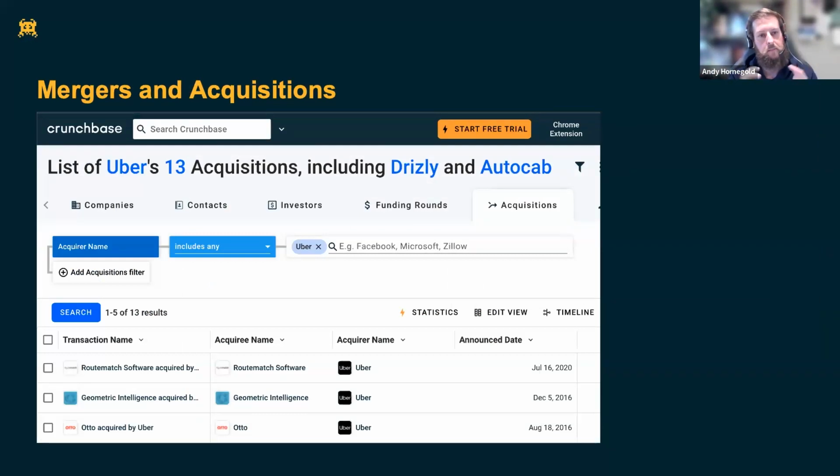With part of that, breadth first search as well. You might be focusing on one organization. Take Uber. Uber has actually acquired a bunch of organizations over its history, and we want to dig into what those organizations are, because if we can compromise an asset that belongs to one of those organizations that Uber has acquired, there's a high likelihood we'll be able to pivot into Uber's environment. So you can use Crunchbase to mine this sort of information.